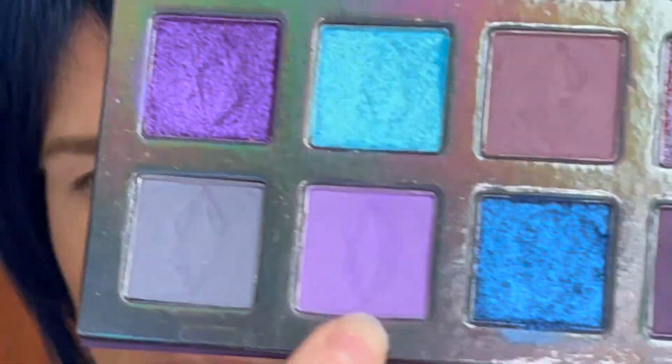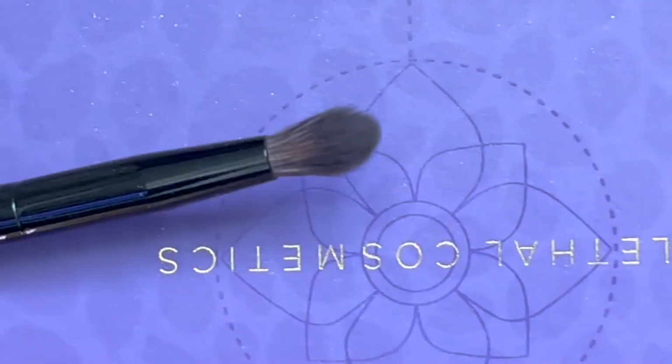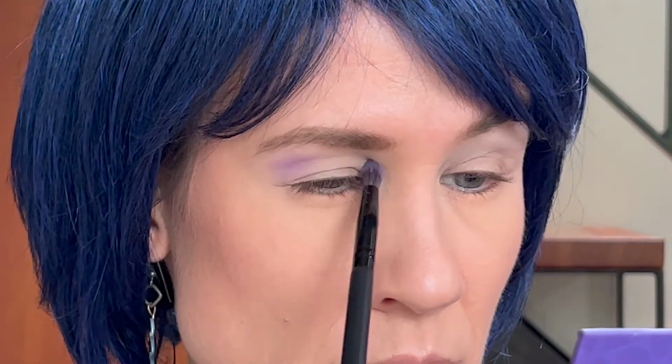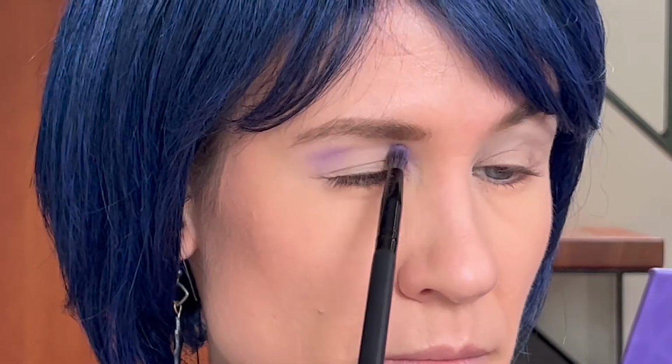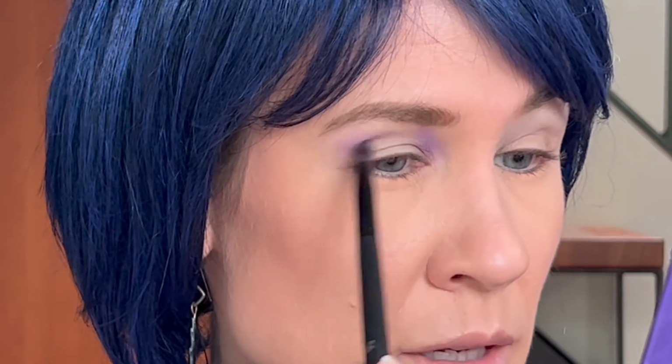Next, I want to take this shade, I believe it's called Wisteria, on a Blend Bunny Cosmetics B1 brush. And I'm going to place that on the outer and inner portions of my eye. Kind of high up into the crease. I mean, in the crease and then higher up.